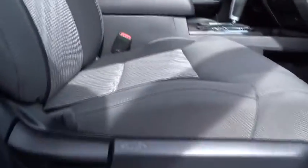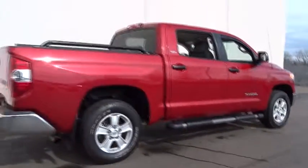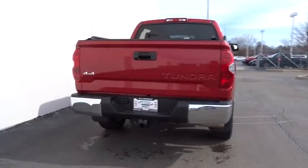With a towing capacity of up to 10,000-plus pounds and a payload capacity of over 2,000 pounds, the Tundra is the perfect mix of power and efficiency. This vehicle has less than 60,000 miles.